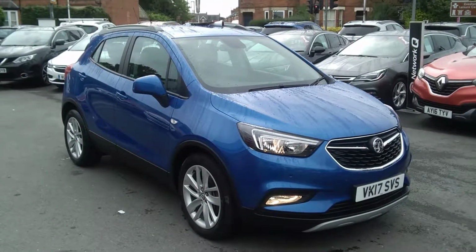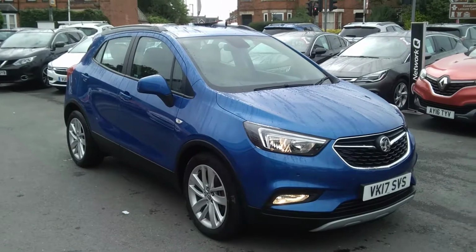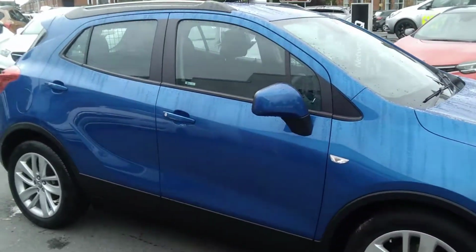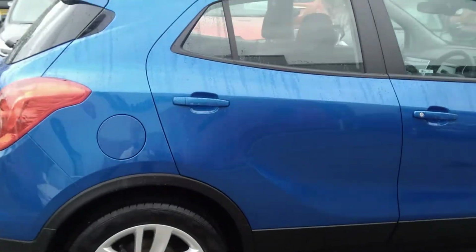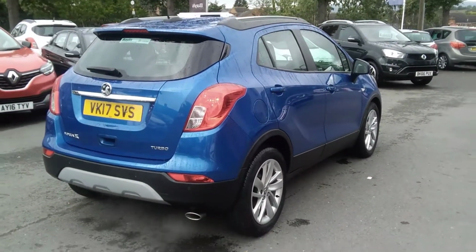Welcome to Baileys Vauxhall. Today we are viewing a Network Q approved 2017 17 plate Vauxhall Mokka 1.4 turbo Active 5-door. This vehicle is finished in Boracay Blue Metallic. It has these 17 inch alloy wheels. It also has rear parking sensors.